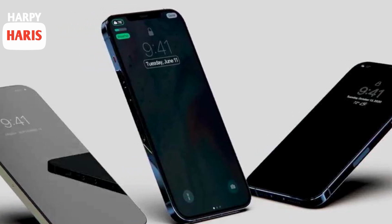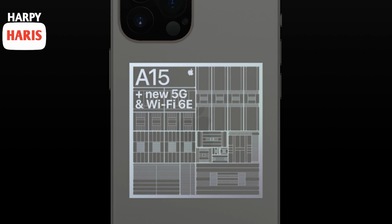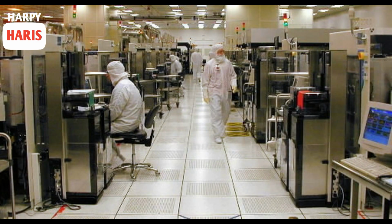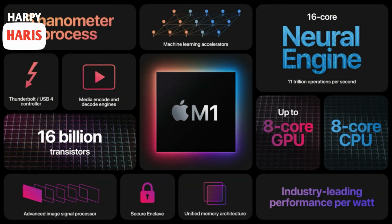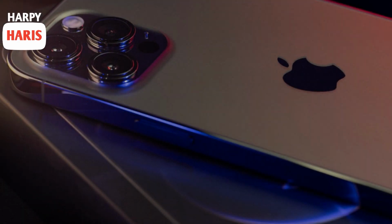Number 1. Processor and storage. As is true every year, we expect the next iPhone to feature an all-new Apple-designed processor. This one is likely to be called A15, and it will probably be produced by TSMC on an enhanced 5nm process. Expect some small but significant improvements to CPU and GPU performance, along with a faster neural engine, image processor, and enhanced energy efficiency.